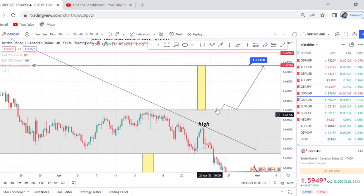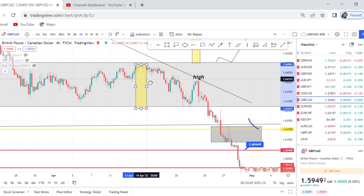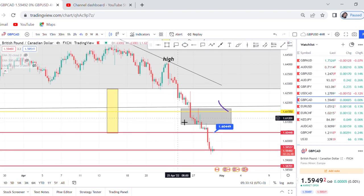You can see this is the size of that box, so I bring it down and that's the TP. And you can see clearly it hit the TP. And how many pips is this? This is the easiest trade that you can do, 229 pips.